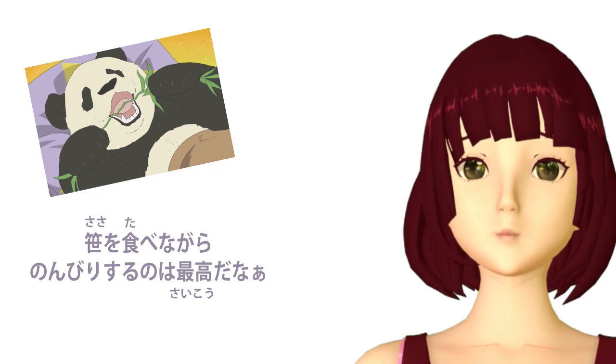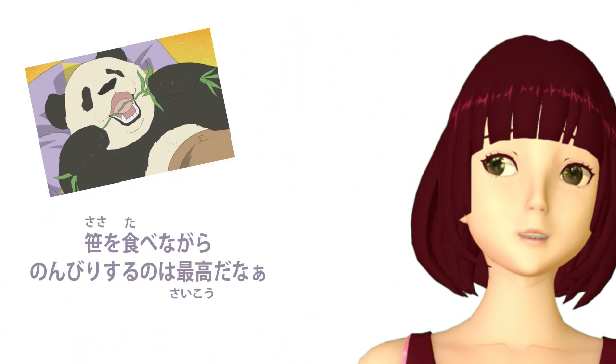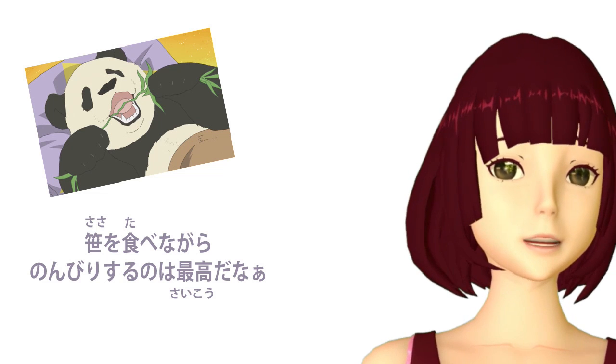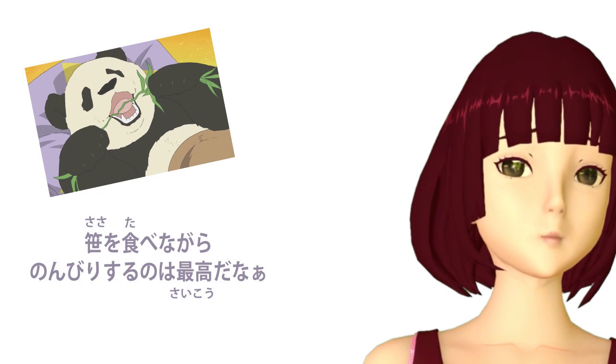What does that mean? Well, nagara is a helper which goes onto the I stem of a verb. Taberu, as we know, is an ichidan verb, so its I stem is the same as all its other stems. And nagara is a conjunction. It works as a conjunction to conjoin two clauses, and it says that while clause A is happening, clause B is also happening. So sasa o tabe nagara means while eating bamboo grass. And then it says nonbiri suru no wa saikou da na.